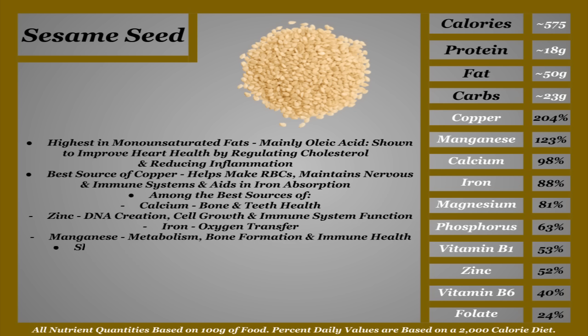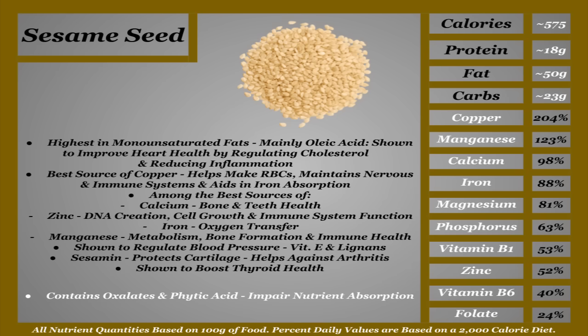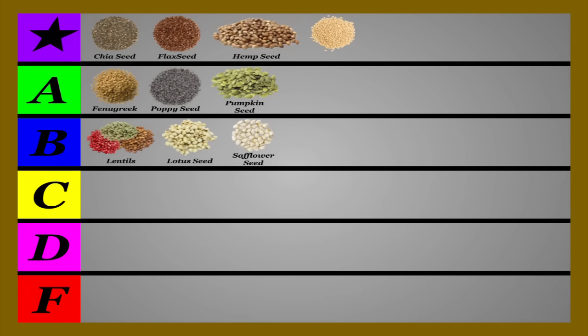Sesame seeds are also shown to regulate blood pressure thanks to antioxidants like vitamin E and lignans, and uniquely contain sesamin, a compound shown to protect cartilage, potentially helping against arthritis. Lastly, sesame seeds are shown to boost thyroid health. Now, sesame seeds do contain oxalates and phytic acid, which impair nutrient absorption, but soaking and roasting the seeds are shown to limit these. A sprinkle of sesame seeds is going to help anyone who eats them, and I believe they've earned a spot in the top tier.